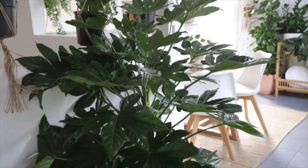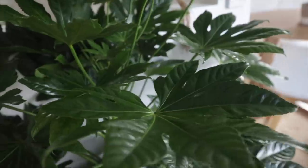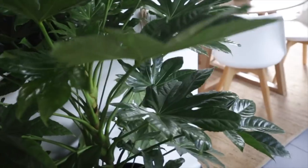First off, we have a Fatsia japonica. I don't know how to say that properly. It's like my high five plant because every time I walk past it, that's my office in there, I just give a little high five.